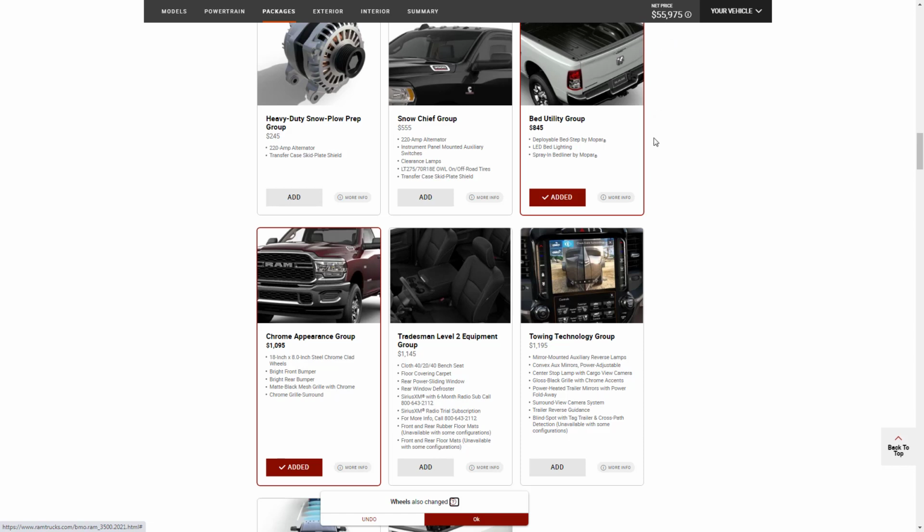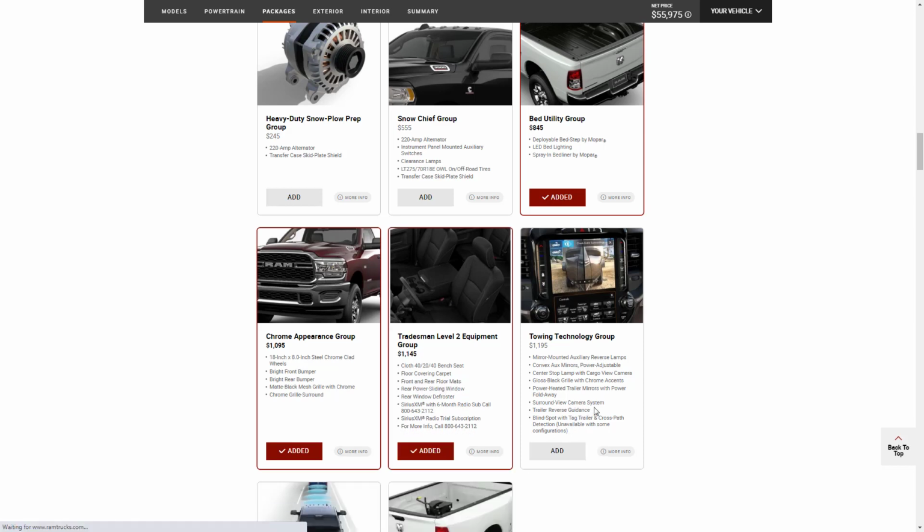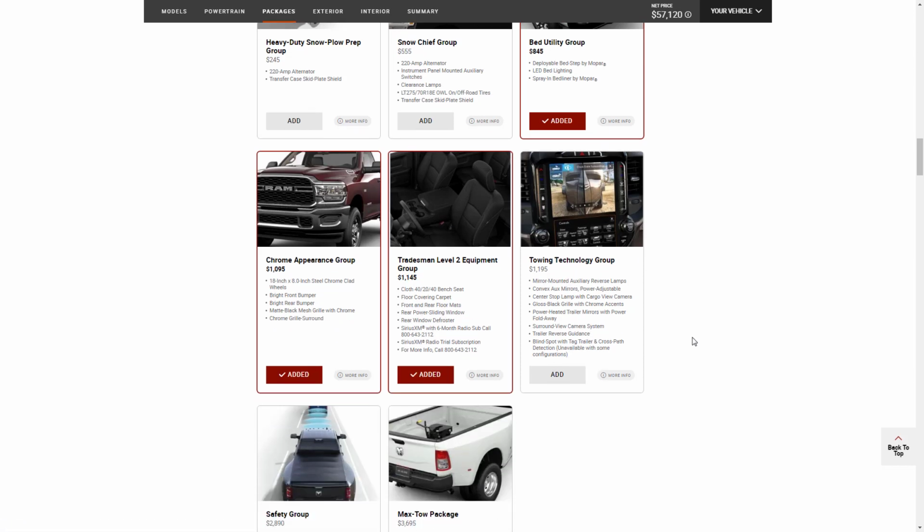But see, this is a truck that I'm thinking to myself, hey, if I want a new diesel truck, yeah, I like the Limited, but boy, the Limited's $80,000. How about the Tradesman and just dress this Tradesman up a little bit? And so, yeah, I'm going to dress the Tradesman up. And then I don't need the towing technology group.